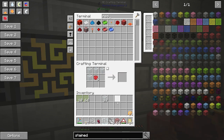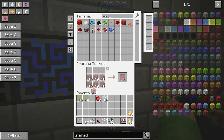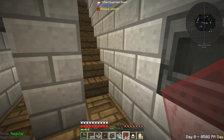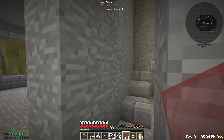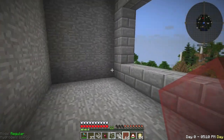That's going to give us 64 bits of glass. Let's turn that into panes, and we'll get 64 exactly. This may well be enough. Let's just see if we can do one stack of each. So go to the next floor. Just remember, we may end up finding zombies in these levels because of the darkness.